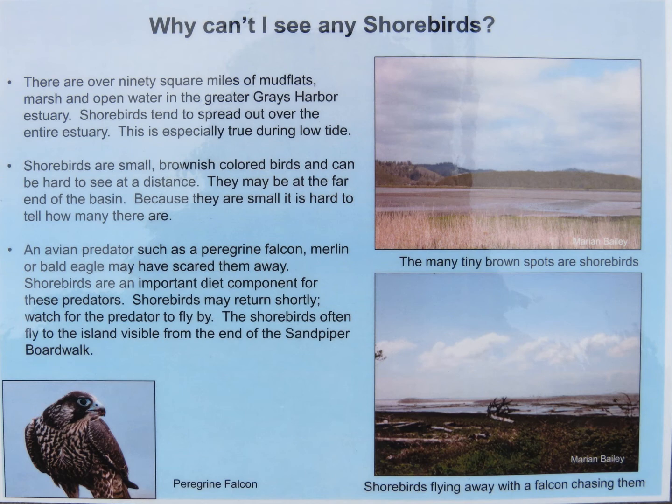On the lower picture, the caption says, "Shorebirds are flying away with a falcon chasing them." And what is hard to see here, but these dense clouds there and there are swarms, or it's a defensive behavior that the shorebirds en masse perform as a defense against attack by a falcon, in particular peregrines and merlins.